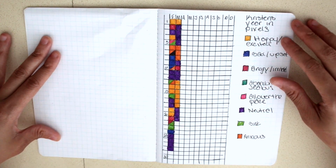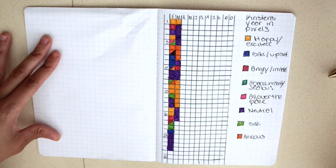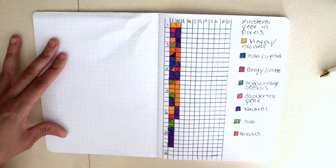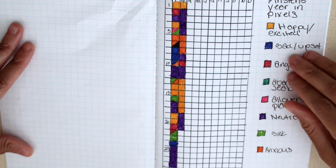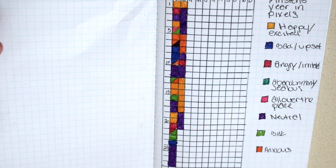And so as you can see, I wanted to try this for almost 2 months, so you guys can see what is going on here. Let me zoom in a little bit so you guys can see even better. As you can see, there's a lot of different colors on here, but it lets me know how the majority of my last 2 months have been.